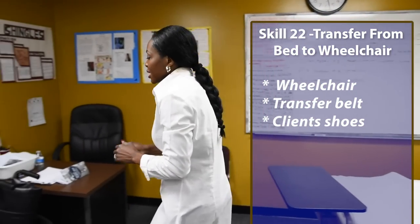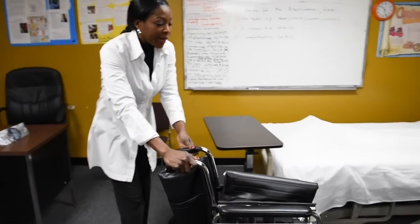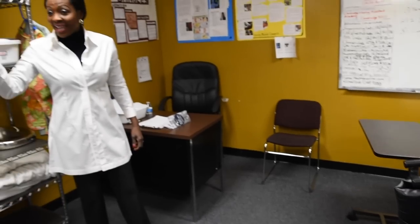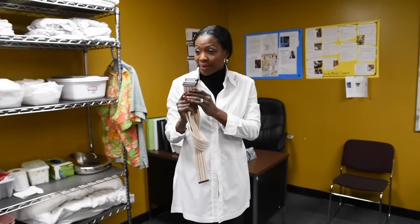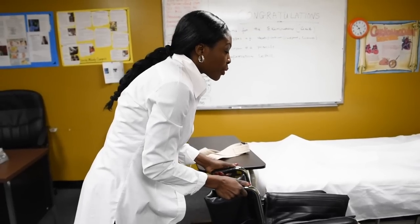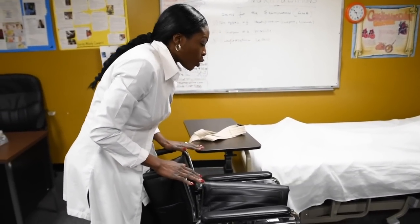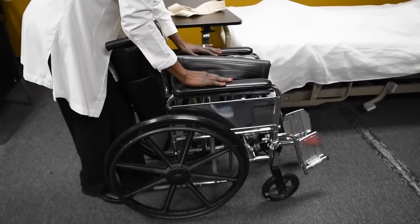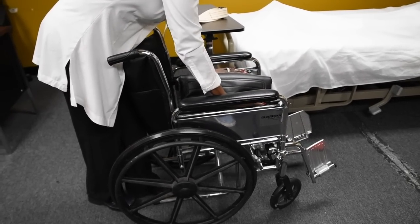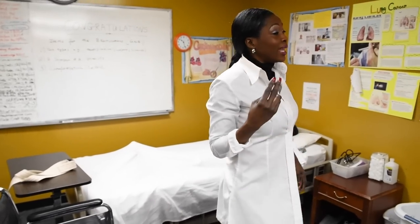So the examiner will have a wheelchair for you in the room. You get your wheelchair. The next equipment I said I will need is what? A gait belt, also known as a transfer belt, all right? So I bring that with me. When you bring your wheelchair, have it ready when it's folded. This skill, we also said, has two critical elements.